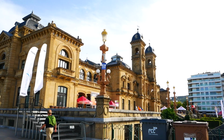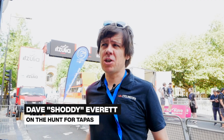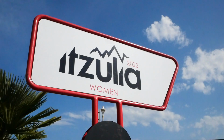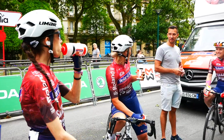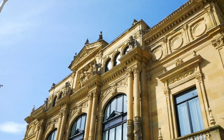Welcome to Donostia San Sebastian. Let's be honest, probably one of the best cities in Europe. Anyway, I'm here for the final stage of the Women's Itzulia Tour of the Basque Country 2022, and I'm here to check out some of the bikes. Hopefully the team buses should be turning up round about here anytime soon, so let's crack on, see what they're going to be using for what could be a breezy, difficult day along the coast.